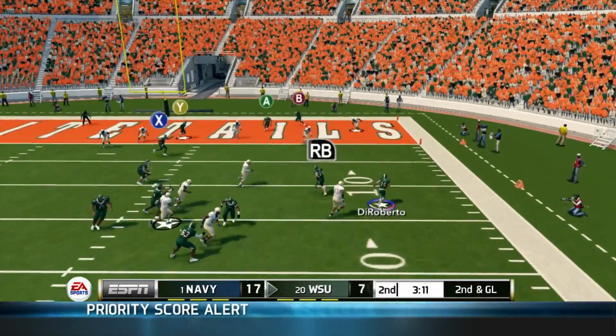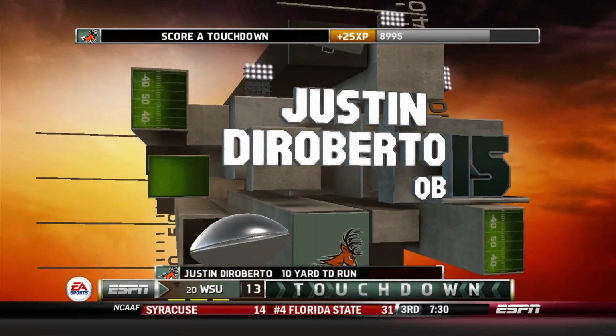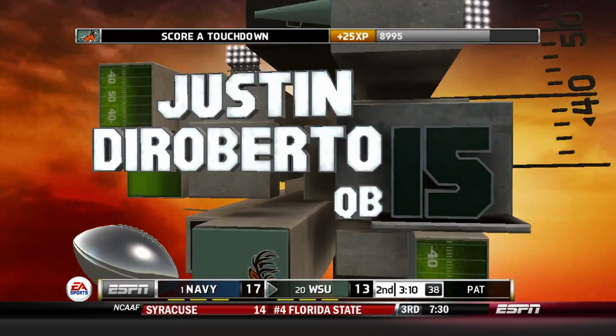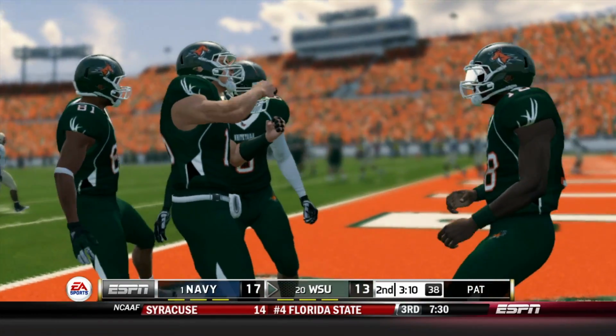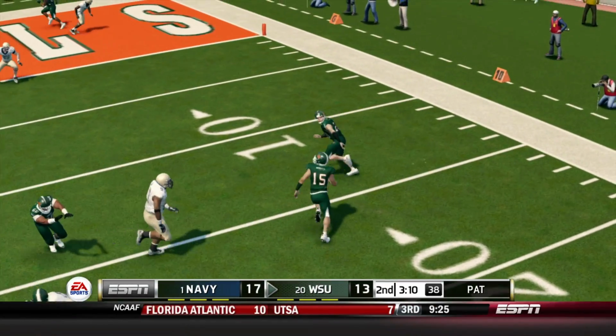This time, DiRoberto scrambles out to the right side. He's got room, and he will dive in. Touchdown. He's doing it all. He's running it with his legs this time, 10 yards. And now back to 3 points is this lead.